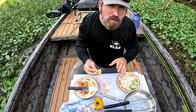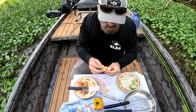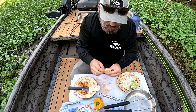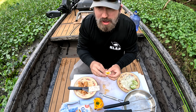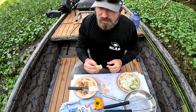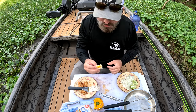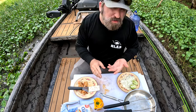And I know everyone likes their tacos their own way. But I typically don't eat cheese on tacos. I know that's kind of weird. I mean, I will if I go out to like a Mexican joint. You know, I'll get cheese on my tacos. But if I make them at home, I rarely put cheese on them, because if you cook with enough good ingredients, you don't really need it. Especially with fish tacos, I feel like cheese on those is just weird.